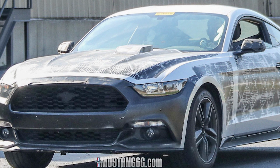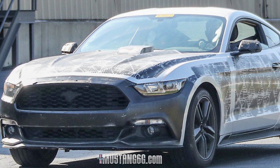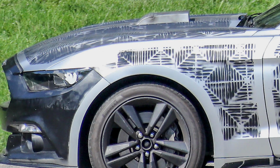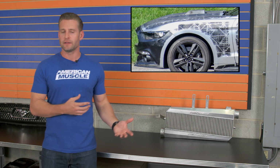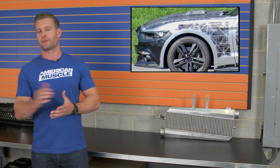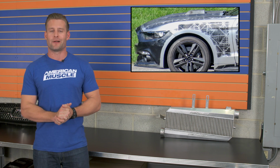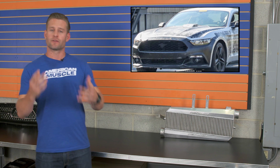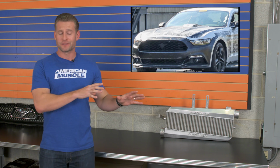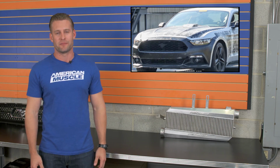We also have seen this little hood bulge or this bump in the hood on some of the test mules running around Detroit, which have gotten people talking all kinds of craziness, from maybe a new addition underneath the hood to a possible hood vent for that Mach 1, or maybe even just like an old school retro hood mounted gauge pod, which I personally think might be a stretch. Either way, this definitely either is hinting towards some changes under the hood, or it could just be Ford's cruel way of messing with everybody.